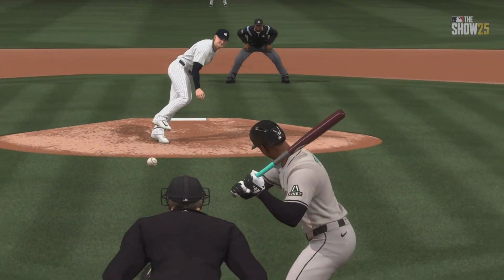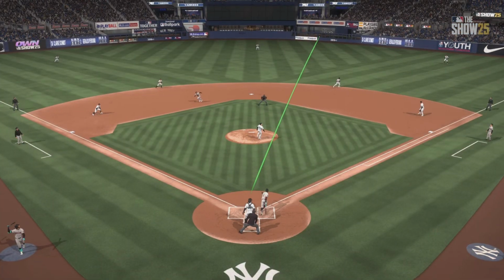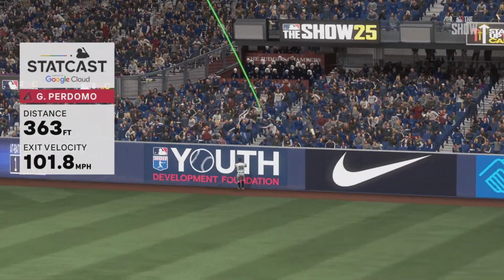You see how he stays square to the plate. He takes a breaking ball that's away, gets around it, gets it up in the air, and hits a long home run. Not exactly the way that you teach it in the cage, but you'll take the result.